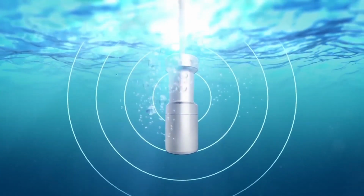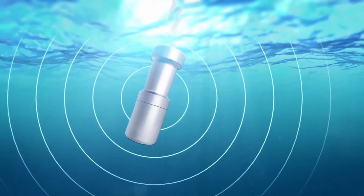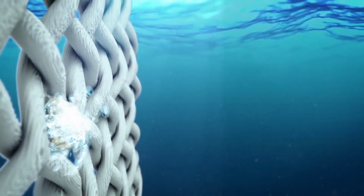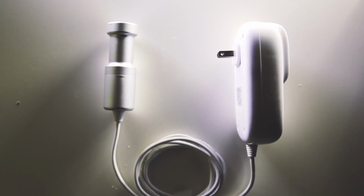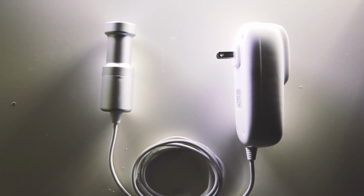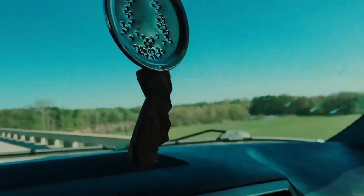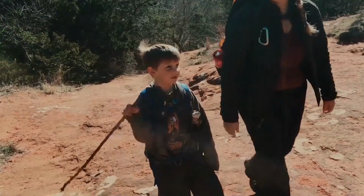Sonic Soak works by generating ultrasonic sound waves that create microscopic high-pressure bubbles to wash away dirt, grime, and oils. We had no idea at the time that what we'd come up with was a device that had so many benefits outside of travelers wanting an easy way to wash clothes while on the go.